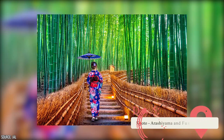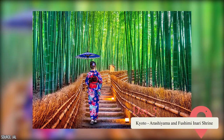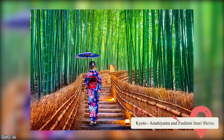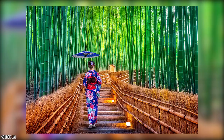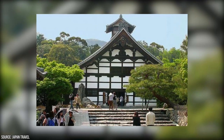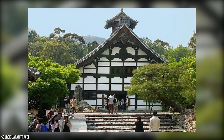Day 5, Kyoto, Arashiyama and Fushimi Inari Shrine. Start the day in Arashiyama, an area known for its bamboo grove. Walking through this serene bamboo forest is like stepping into another world. Also, visit the nearby Tenryuji Temple, a UNESCO World Heritage Site with beautiful gardens.